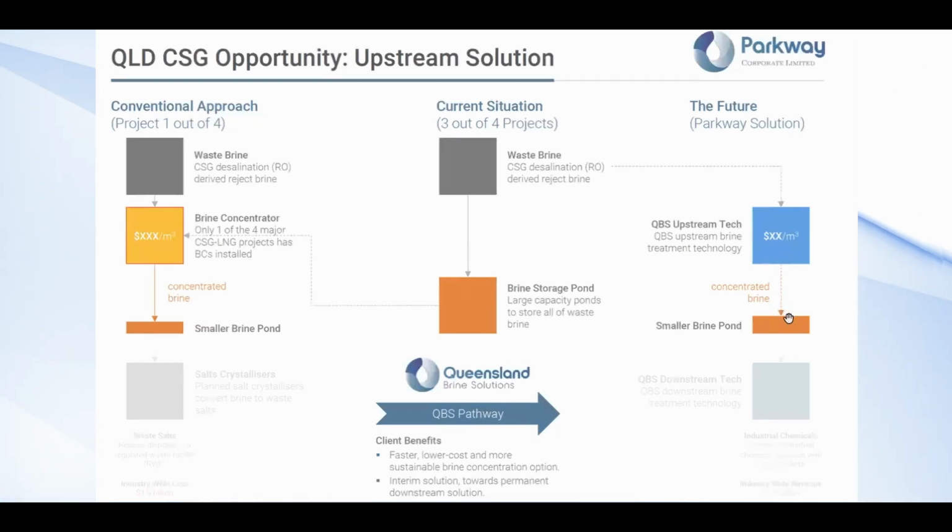We're providing a concentration service to the client where it's faster and lower cost, but this is the most important detail: it's a stepping stone to delivering an actual solution. If you've delivered the upstream part of the process, then at some later stage you can adopt the downstream and you'll actually generate revenue. You'll actually get rid of your salt. You won't be stuck with a pile of salt that you disposed. So that's really a part of the upstream solution we're outlining.